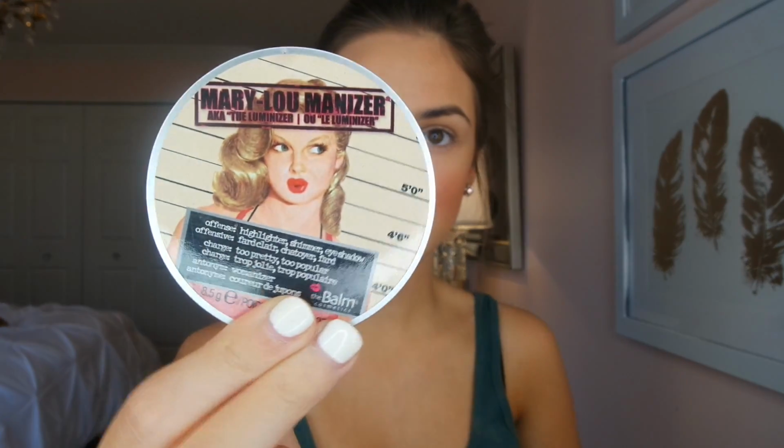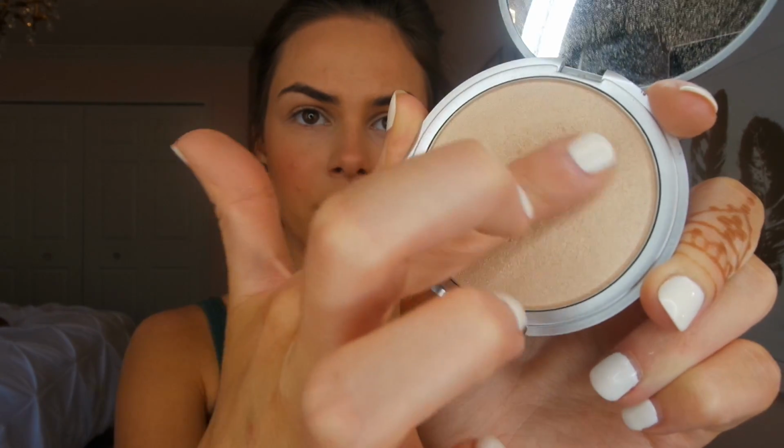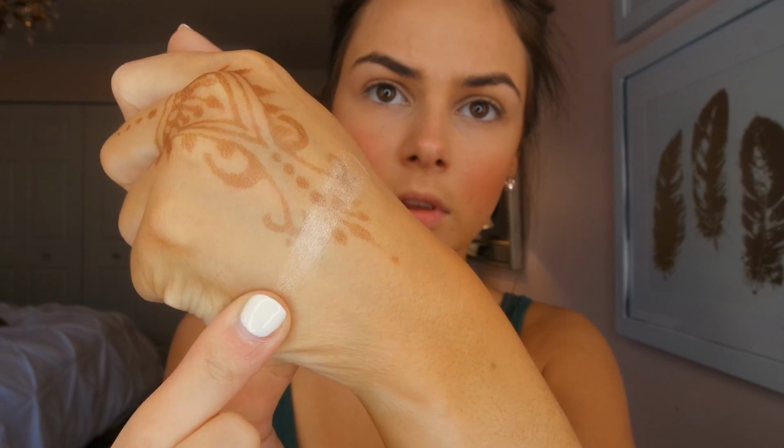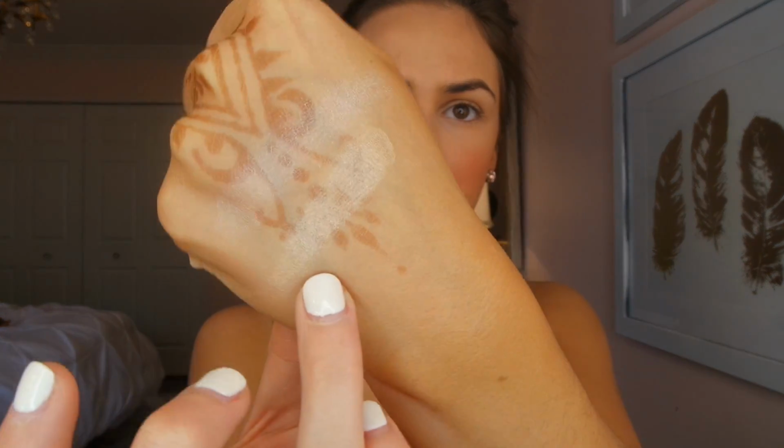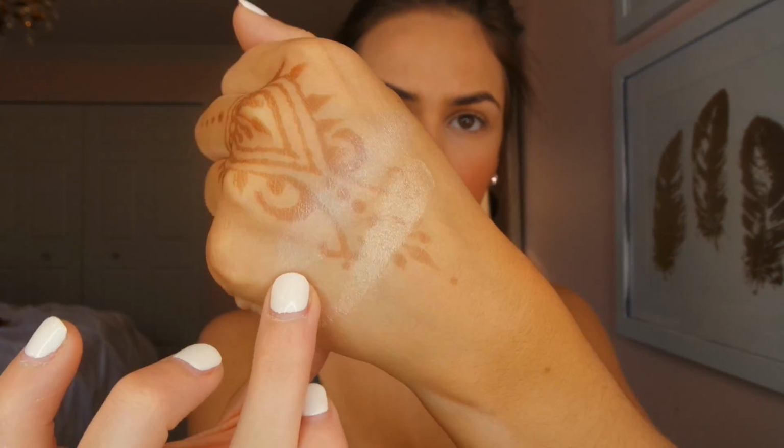And then for a very intense highlight, if you do like that very glowy look that's trendy right now, is the Mary Luminizer by The Balm. This is amazing. Let me swatch it for you. It is just very, very glowy, glowy, glowy. See how this one is more sparkly and intense, while this one's a little bit more sheered out. I'm going to go in with this one today because I am going for a very natural, everyday look.